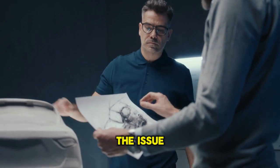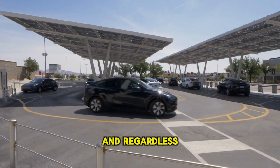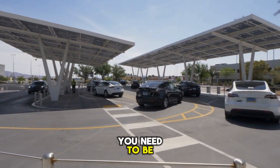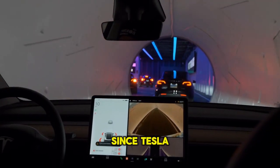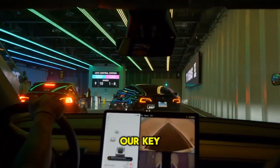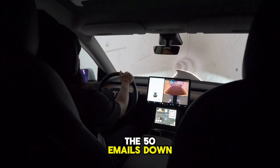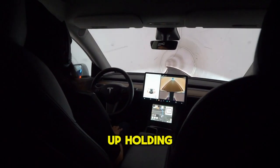But the issue is, we're at some close resistance, and even if we push a little higher, you need to be very careful at this resistance since Tesla could get rejection. You need to be very aware of that. Our key support is currently at 177.25. The 50 EMA is down here, so we need to see how this ends up holding up.